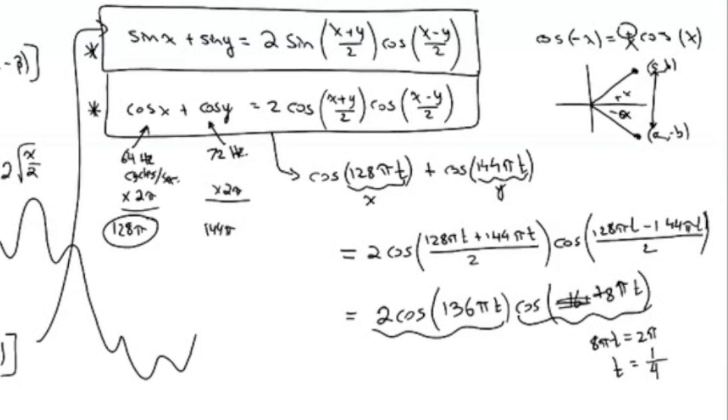What's the period of this graph over here? It's going to be 1 over 68. Don't doubt me. So the amount of time this curve on the right-hand side gets through one cycle is 1/4 of a second. The amount of time that the second part of this graph goes through is 1/68 of a second. So while this one is going through one cycle, this one's going through 17 of them.